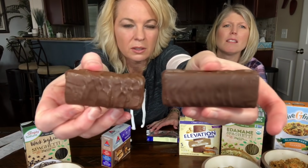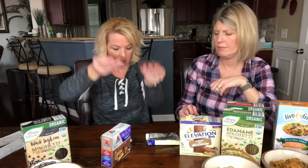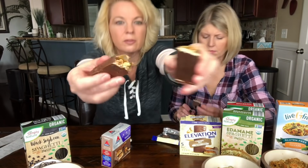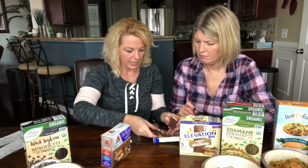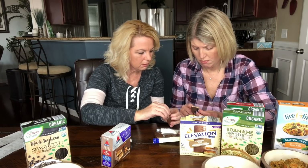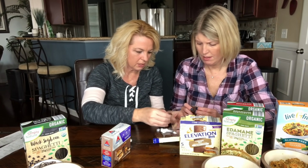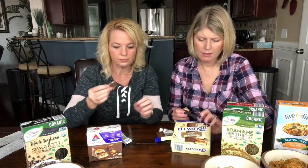So, there's Atkins. This is the carb cookies. It looks like in the Atkins, there's actually real nuts. Oh, I see one in there too. There are peanuts. So, this is the nut cluster, the caramel nut chew bar. Caramel nut.